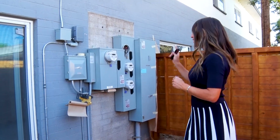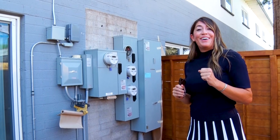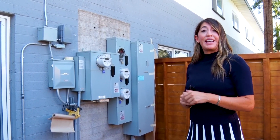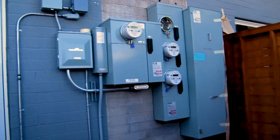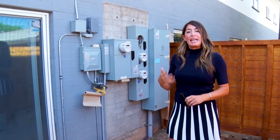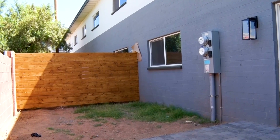And while I'm here, let me point out that the meter box is in, which means we get electricity. We're very excited about that because it's hot here, and I'm ready for air conditioning as I do these updates. This was master metered initially, and now it is individually metered, which increases the efficiency and the function. Again, another upgrade that we decided to do here.